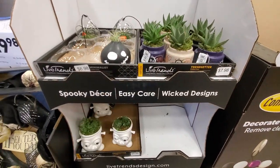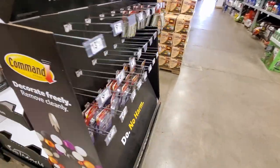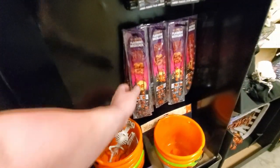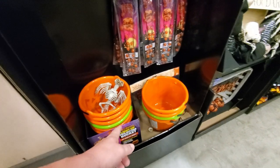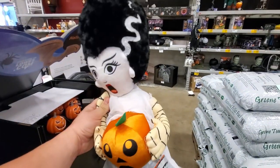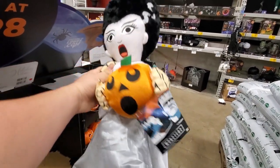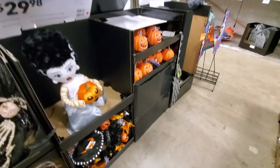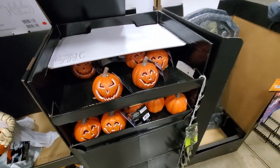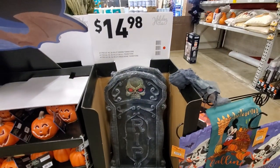And some little, I guess, cactus or succulents for the Halloween season. Yeah, very minimal stuff here. Some light up necklaces. Some pumpkins. More wreaths. Oh, she looks almost like Frankenstein's bride, I believe, or wife. Yeah, that's what it is. Reminds me of the Munsters. Do these do anything? Looks like they might, but there's no batteries in them. Little light up plastic ones. RIP tombstone. It's only $15, a decent price for that.